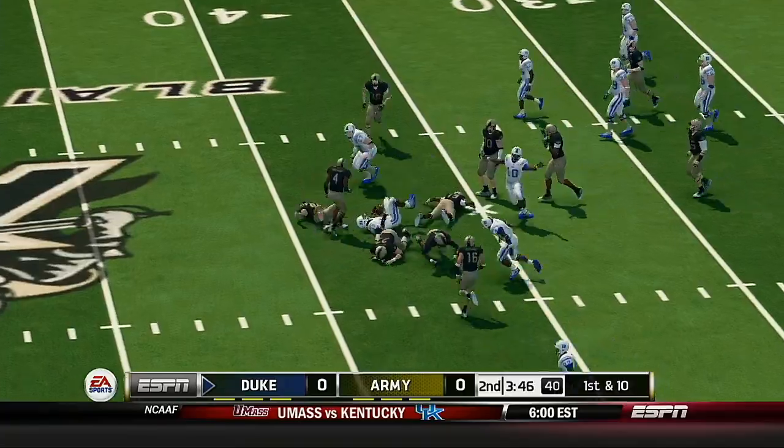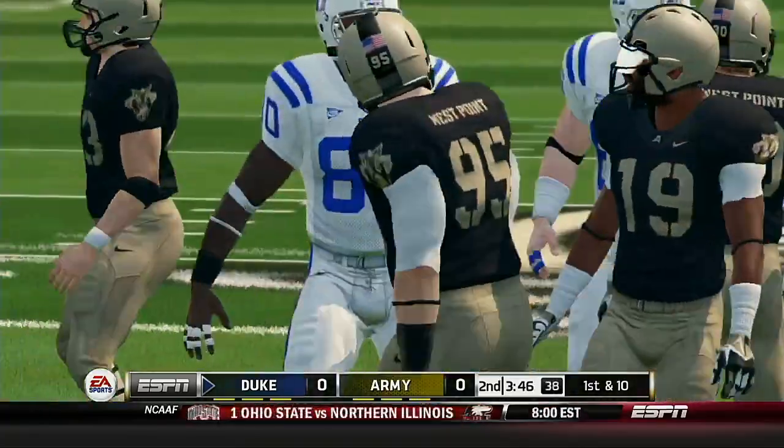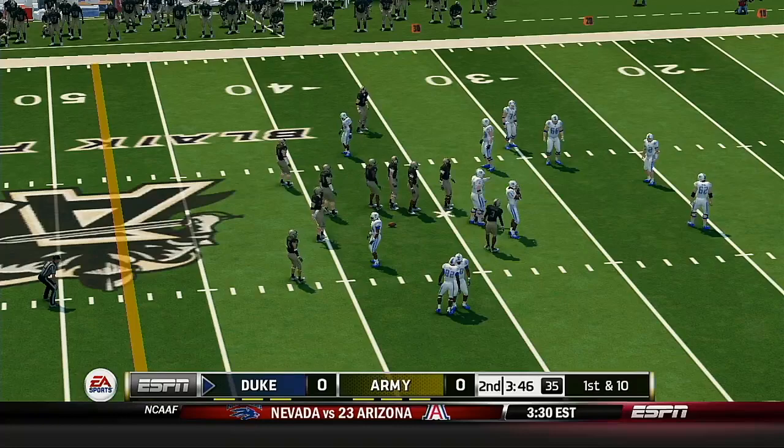Throws in the middle. Tackle made at the 37-yard line. Gain of 13 yards. That makes it first and 10.